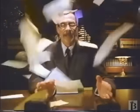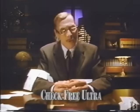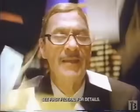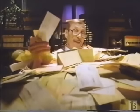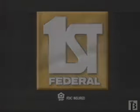We've noticed many of you are switching your checking accounts from our banks to First Federal of Michigan. Now, just because our minimum balance is... How much? $500, and First Federal's Check-Free Ultra has a low... Can't hear you. Lower. No minimum balance and no monthly maintenance fees or per item fees. Is that a reason to turn in your unused checks? Check-Free Ultra, another big idea from Michigan's biggest savings institution.